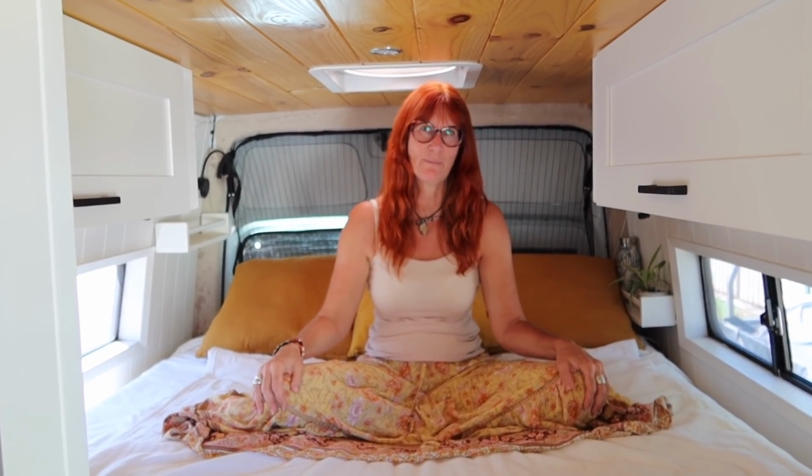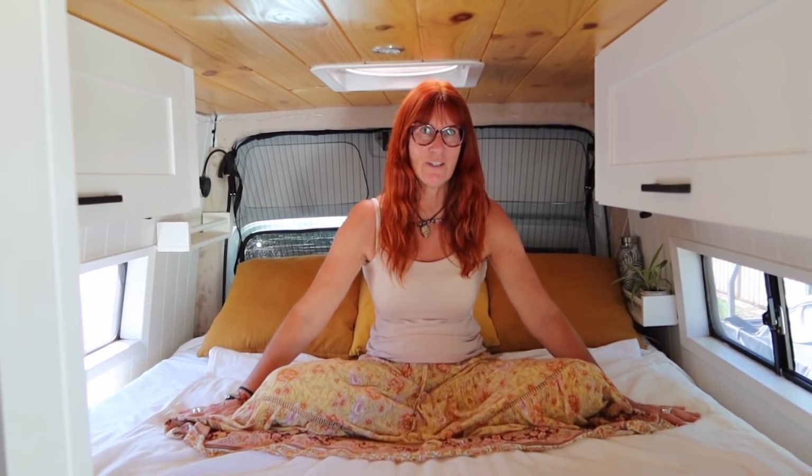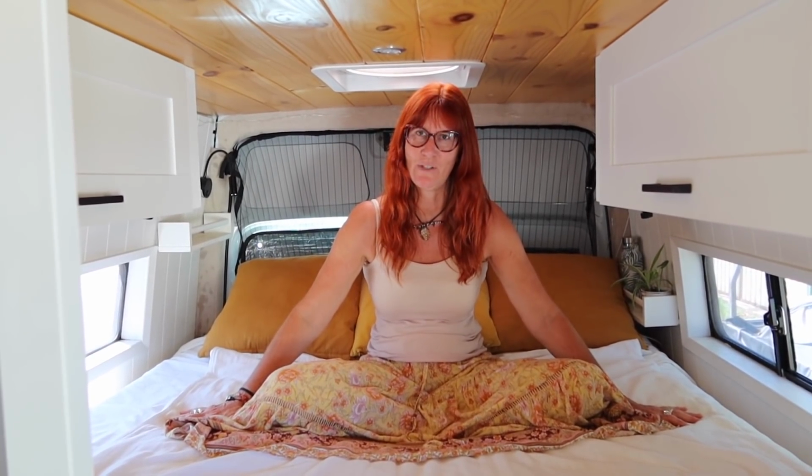We have a full queen size bed. Having a comfortable bed was really important to us because we live in the van. So the mattress that we have, it's like a foam futon type mattress that we got from IKEA. And on top of that, we have a 2-inch eggshell memory foam mattress topper.